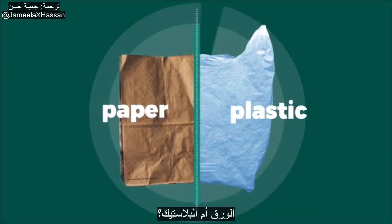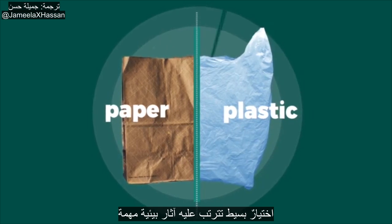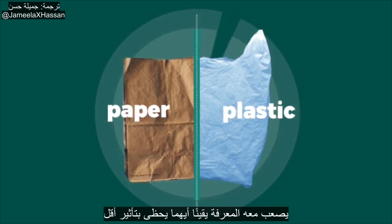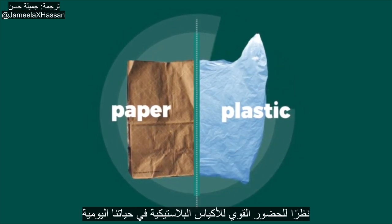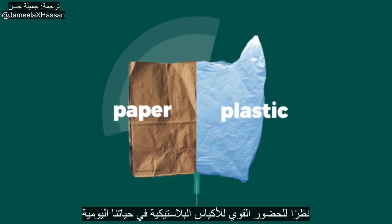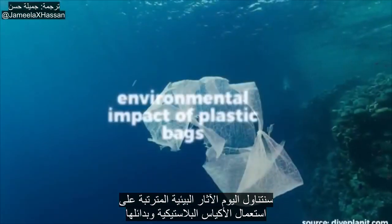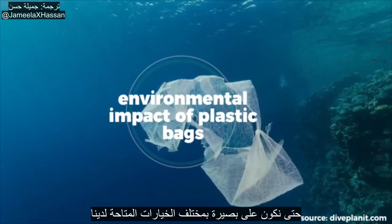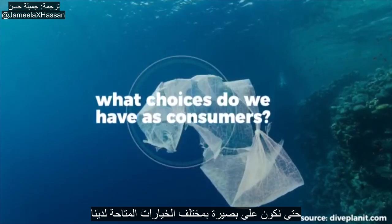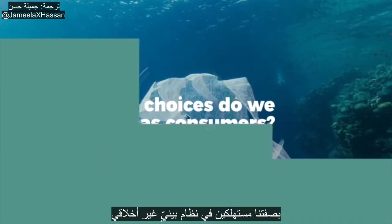Paper or plastic? A simple choice that has important environmental consequences. It can be hard to know for sure which one has a smaller impact. And because plastic bags are such a presence in everyday life, it can be easy to overlook the damage they cause. Today, we're going to look at the environmental impact of plastic bags as well as the alternatives in order to understand what kind of choices we have as consumers in an environmentally unethical system.